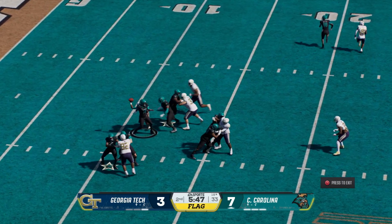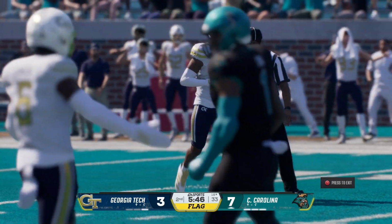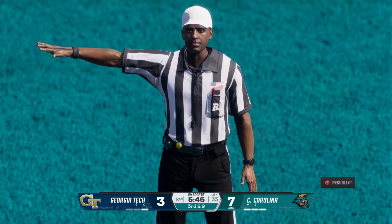From the gun, wants to pass. Blasted as he lets it go. And this one falls incomplete, but I think the defense was in the neutral zone. It was a free play.